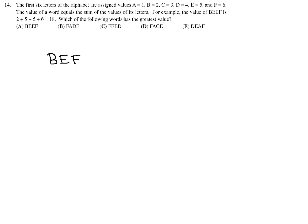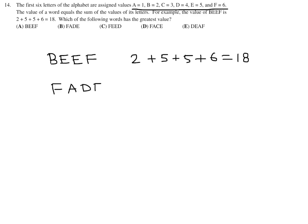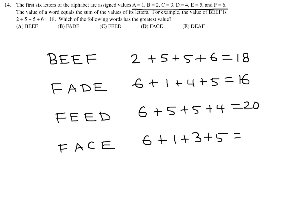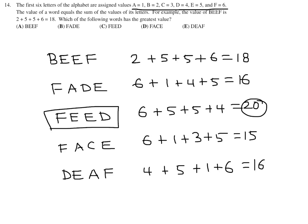So let's figure out the value of each of these. We've got, well, this one they already give you, 2, 5, 5, 6 is 18. Using basically these numbers as the value of each letter. FADE will be 6 plus 1 plus 4 plus 5, and that is 16. FEED will be 6 plus 5 plus 5 plus 4, which is 20. FACE will be 6 plus 1 plus 3 plus 5, which is 15. And DEAF will be 4 plus 5 plus 1 plus 6, which is 16. So the word with the greatest value is FEED. So number 14, the answer is C.